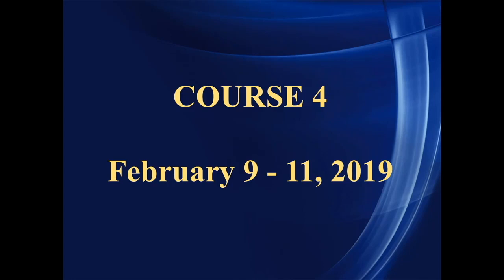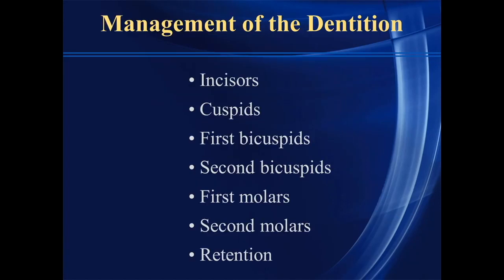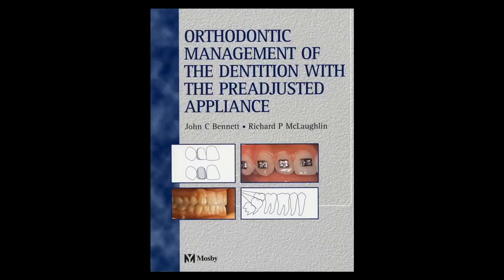Course 4 is held February 9th to 11th, 2019. And it's entitled Management of the Dentition. In this course, we go through various treatment options for each tooth, various things that tend to occur in our practices with malposed teeth. We deal with impacted central incisors. We deal with missing laterals, peg-shaped laterals. We deal with impacted cuspids, and so on. So we cover each tooth in the dentition, and it's a very enjoyable course, and most people have a good time with this course. We have a textbook to back it up, and we'll be giving you this textbook when you come to the course.